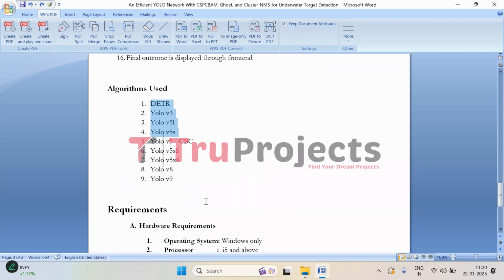And coming to the algorithms used, these are the algorithms used in this project. This is the proposed model, and these are the extension models.